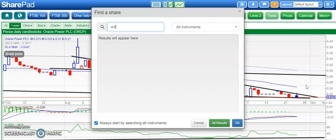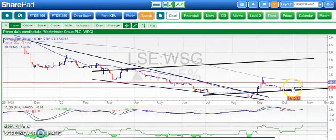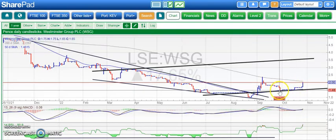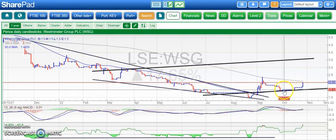Finishing off with the Westminster Group, and here you can see that shares are in a rising trend channel that's been in place basically since February. It's always nice to see those sort of dots, dead dots, near the lows. It suggests that the selling pressure has dried up, and a sideways shuffle, I call that.